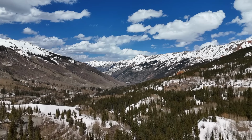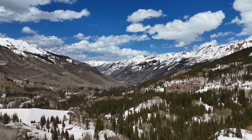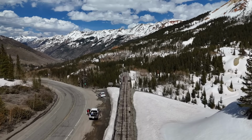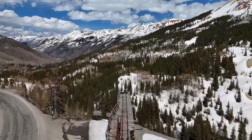One of the interpretive signs here even said that there is nearly 100 miles of underground tunnels in these mountains. And this track that you see in the frame here is known as Treasury Tunnel. Miners would enter here and ride the underground trams to their workstations.